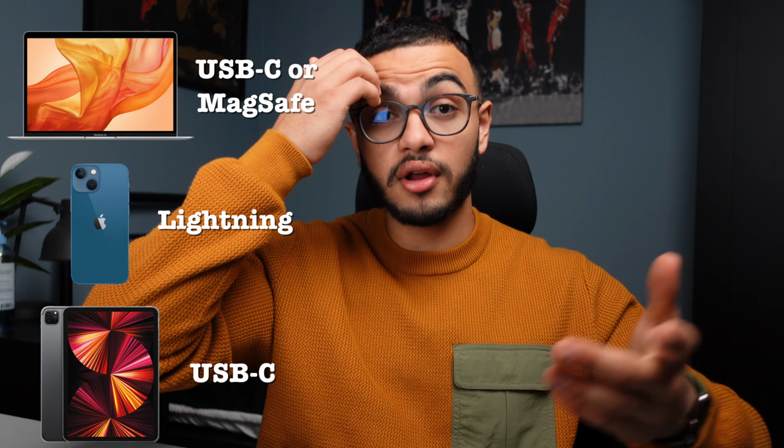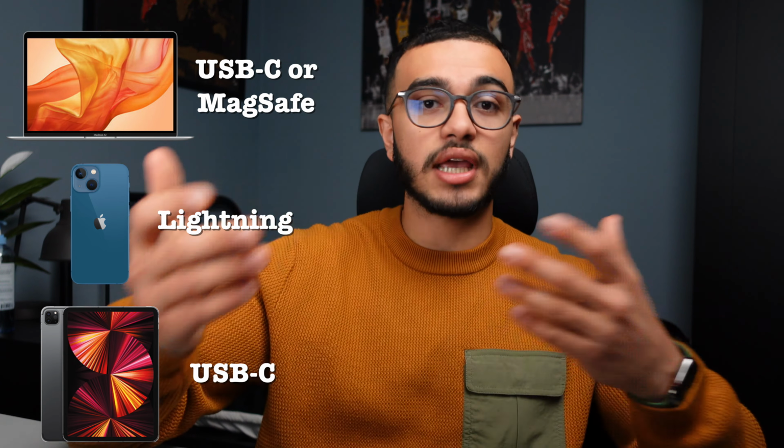You don't want to get another headphones that uses like a micro USB cable. You don't want to get something like that. What I would recommend is getting the AirPods because they also use lightning cable just like your phone. So every time you go out of the house, you're probably going to take 2 cables with you, the lightning cable and the USB-C cable, and that is basically it for your setup.